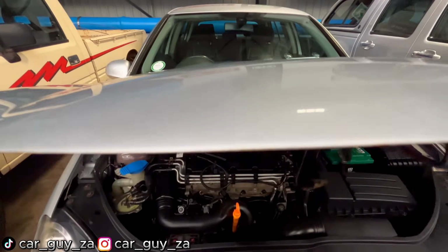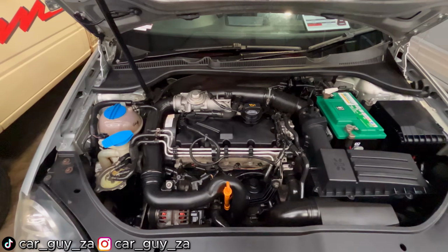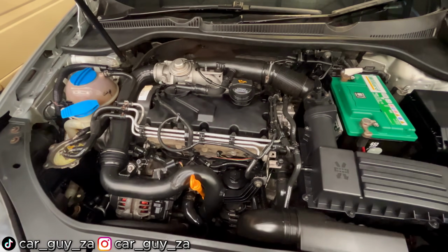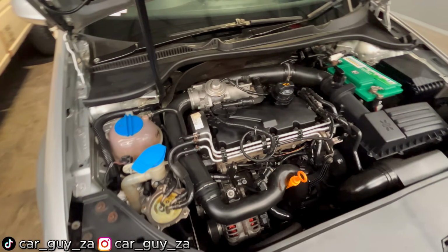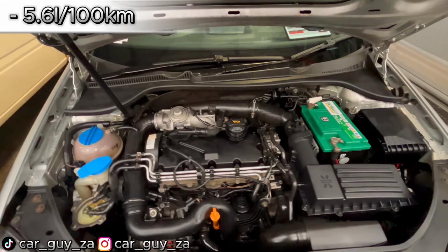Yo, you have to replace this damn bonnet shock. But let me know in the comment section down below, how reliable are these TDI motors? Because I know a lot of people use these motors to even drag race. They do specify that this motor is leaking oil. It has no service history and a fuel consumption of 5.6 liters per 100 kilometers.